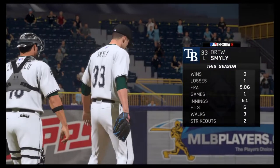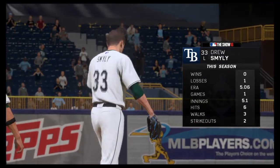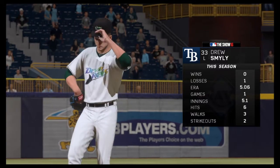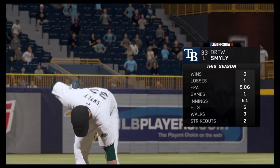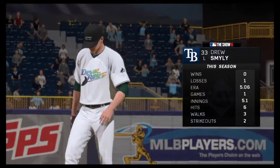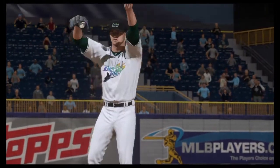Drew Smyly will be on the mound for the series opener. What do you have for us on him, EK? Well, guys, he's got a career ERA under 4. For a starting pitcher, that is very dependable. They're just looking for a consistent start here in this one.